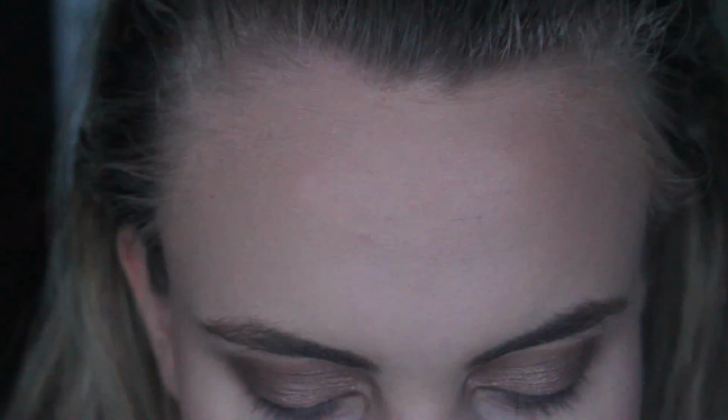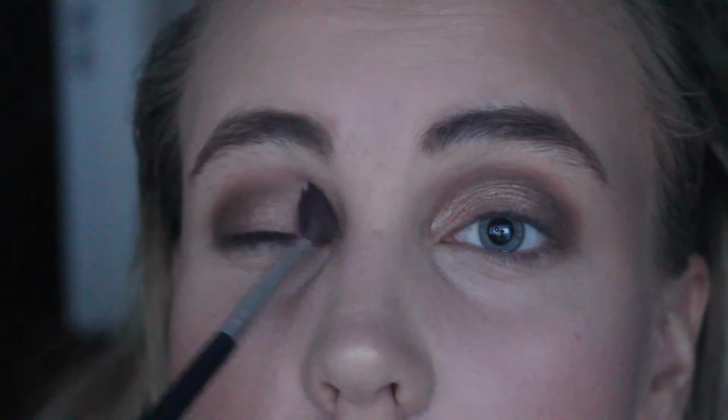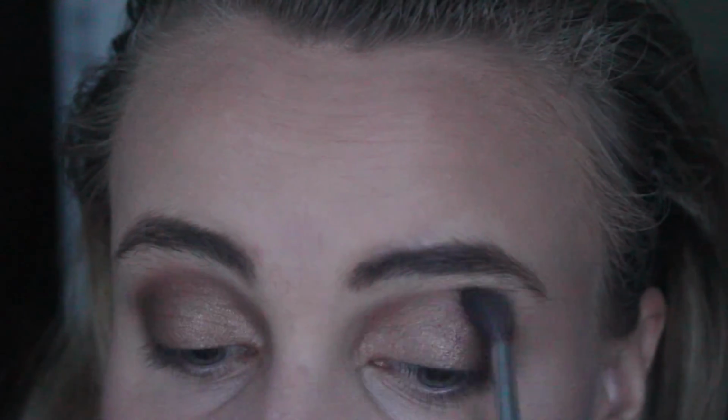Actually gonna go in a bit with the first color that we used, the deep skin, that is, and put it on there to have a lighter transition in the middle, like that. Yep, and then we'll do the same on the other side, so we have a lighter transition over there.